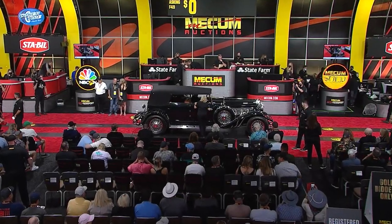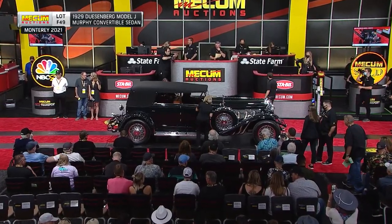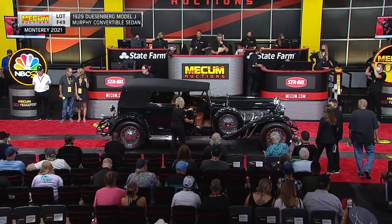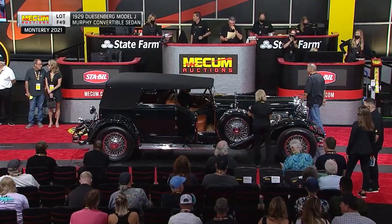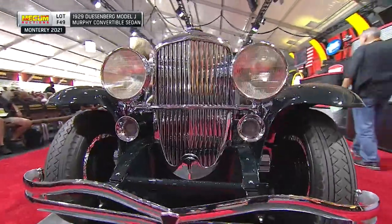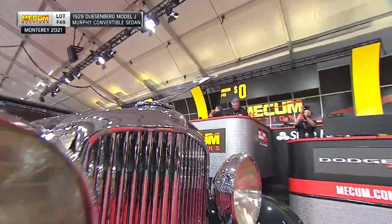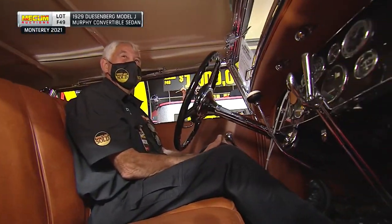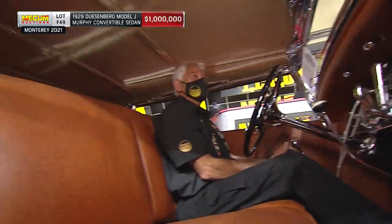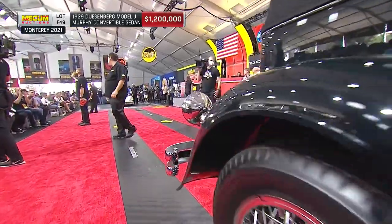This 1929 Duesenberg Model J Murphy convertible sedan. Oh, my goodness, John. Absolutely, Scott, at the pinnacle of American-built prestige pre-World War II. Undeniable. Duesenbergs continue to gain in popularity, notoriety, image. 420 cubic inch straight eight, putting out 265 horsepower, three-speed manual transmission, shifted on the floor. We're hoping for close to $2 million on this one.